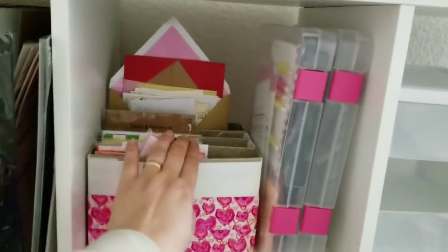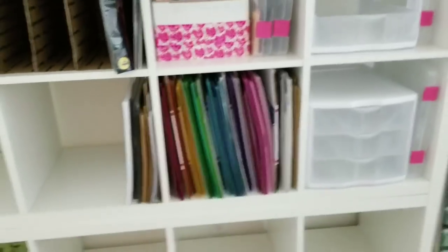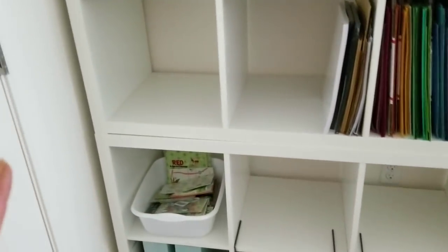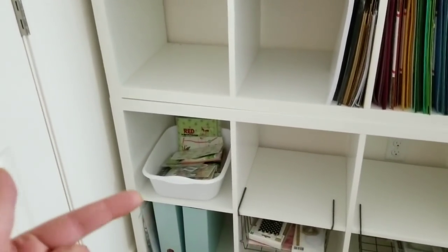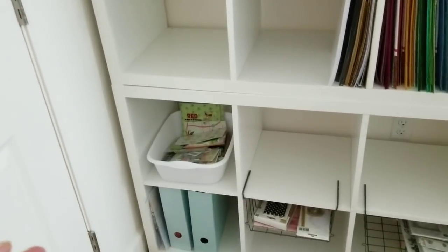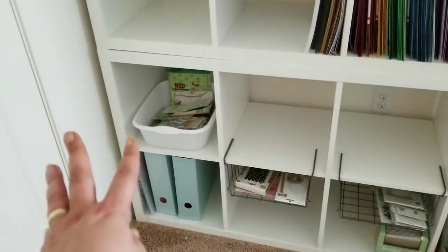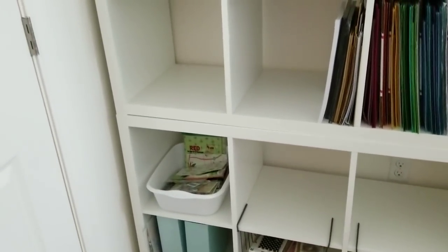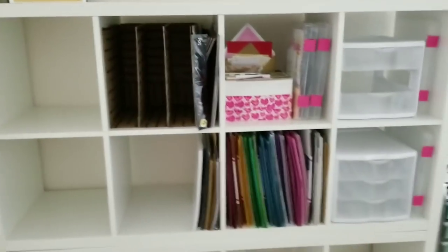Not sure if my envelopes and cards are going to stay here. They might. Didn't do anything to the paper. Also, I took everything because I'm about to make a cacti kit for sale, and I was having this stuff all over the place. I put it all in one. So now I do have it all in one. That's how far I've come for now. And I need to continue. I just wanted to give you an update.